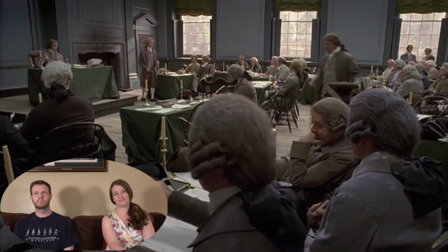Although I don't believe he was carried in on a litter to Independence Hall till the Constitutional Convention a dozen or so years later. He was still a little bit more nimble on his feet at this point, but it makes for quite the entrance, as you suggest.